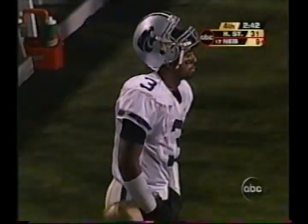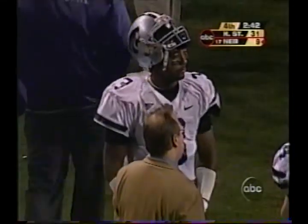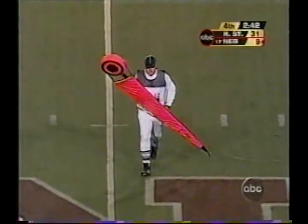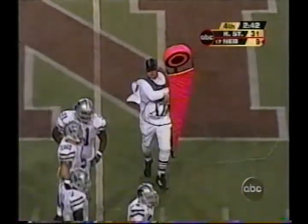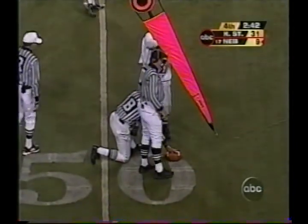24 unanswered points. Roberson led Kansas State too. And well, I know who doesn't want to watch the Ohio State-Purdue game. The officials. They'd just as soon finish this one off. I mean, right here. They've got chains and they've got flags and we've got discussions. That's close enough. Give them a first down.